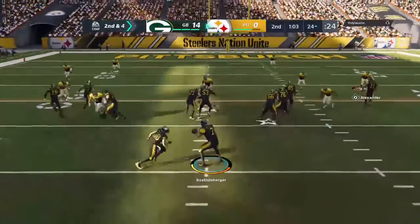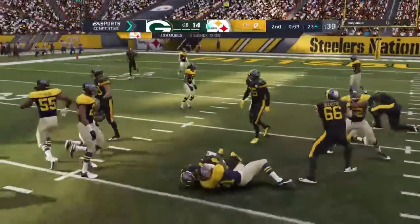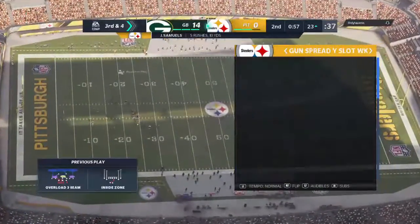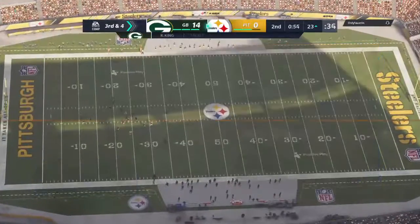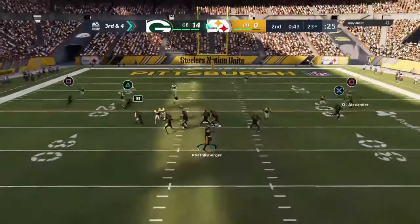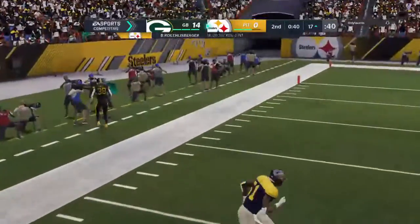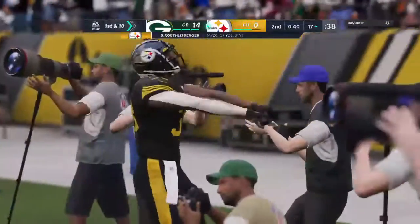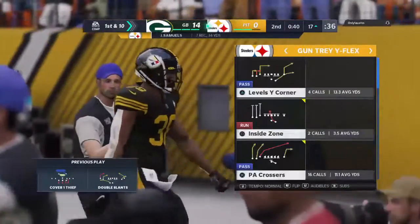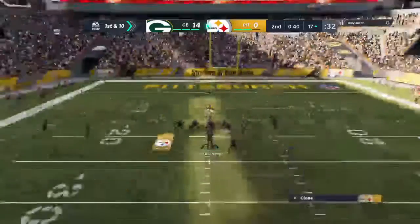Creeping up on a minute to play in this first half. And he stopped immediately there. No gain on the play that time, and they'll look to convert on what will be a 3rd and 4. To throw here, Roethlisberger. That went into the hands of his tailback, Samuels. And he'll go out of bounds in the red zone just inside the 20. It's a pickup of 6 and good enough to move the chains.